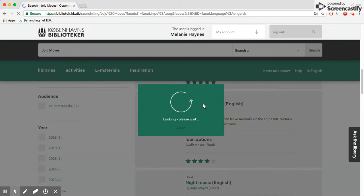It thinks a little bit more again. And next, you'll have a window that you can choose to reserve the book in. When it finally goes zoom, zoom, zoom.